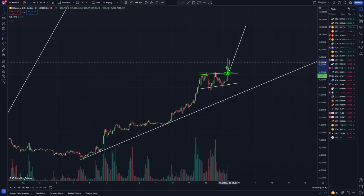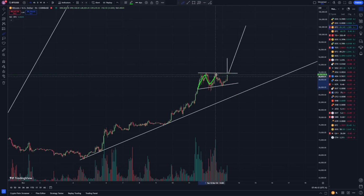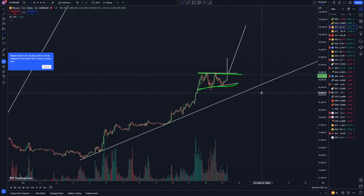Right now we don't know if we're going up or if we're going down still, because we're still in this little channel pattern or triangle pattern, whatever you want to call it. Kind of like a channel, but this one, the lows look like we're getting higher lows, and the highs look like they're kind of staying the same. So we have to break out of that resistance. Let's see if we can do that on Bitcoin.